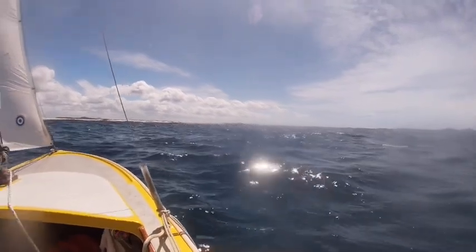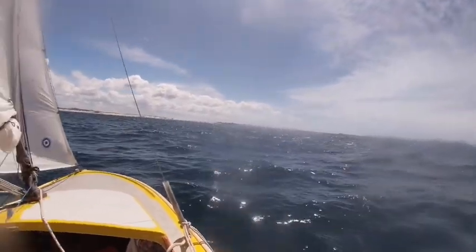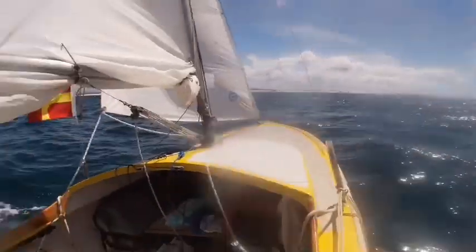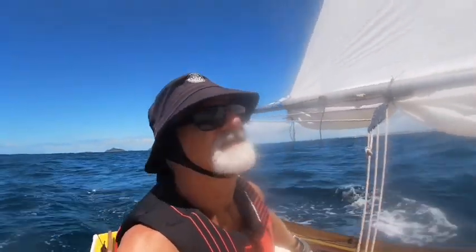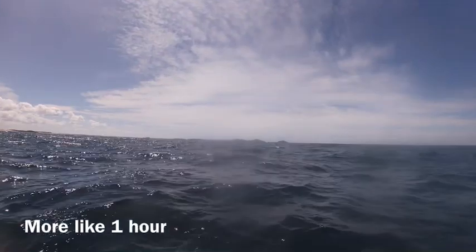It's quieting down nicely now. Sea smoothed out because we're in the lee of the island. So one more tack and we'll be there. So probably half an hour or something. Hopefully we might get a surf if we're lucky.